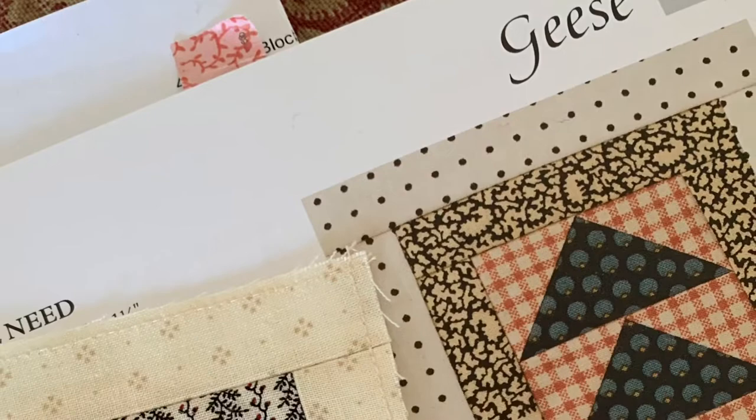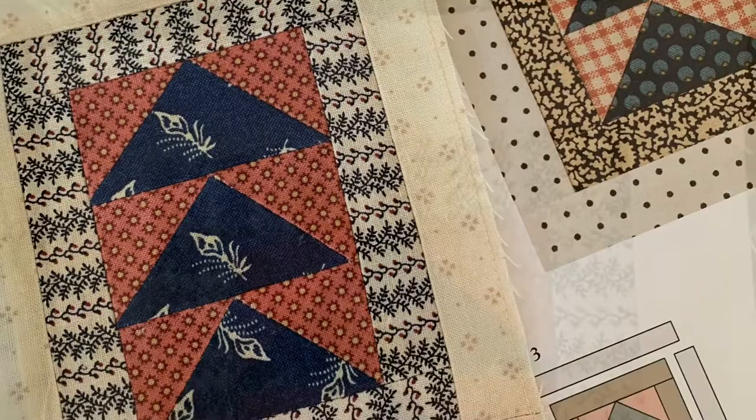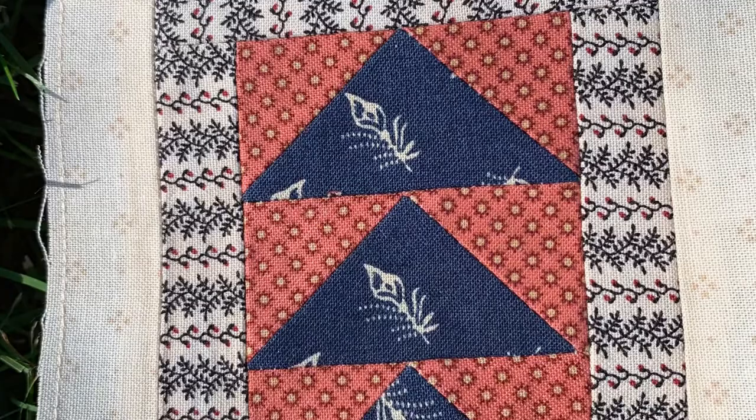74 was geese, traditional flying geese quilt block. What more can I say? Really fun to put together. I like the flying geese pattern, and I enjoyed this block because it's traditional and I'm a traditional quilter.